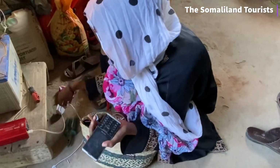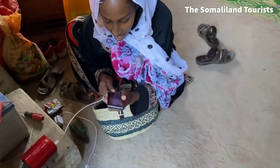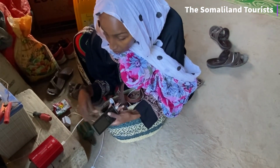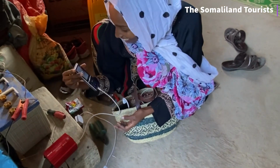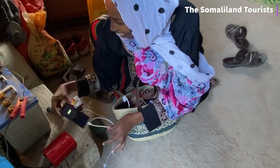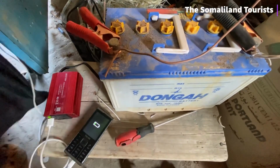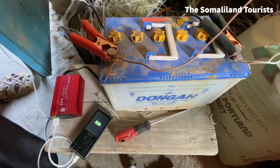Testing the charger because I'm not risking my iPhone. Yeah, look at that. MashaAllah. Can you imagine this battery and that nonsense? Whatever he did to make that work, it's working.